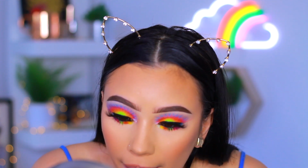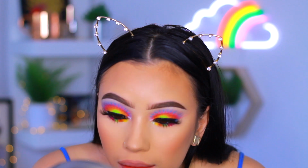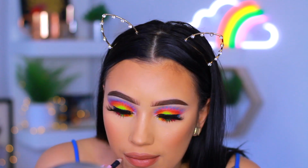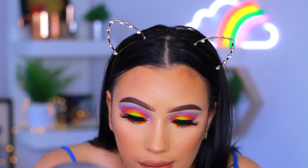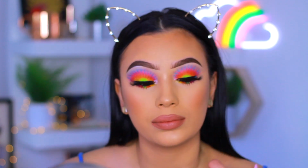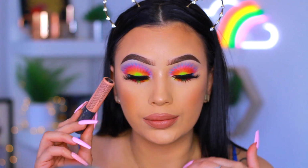All right, whatever. Moving on to my lips. Holy shit. Do you guys see that little glitter on the side of my nose? It actually looks like a nose ring. But it's not. It's actually glitter from my inner corner. But it's making me want a nose ring now. I'm like, a nose ring would look so cute on me.